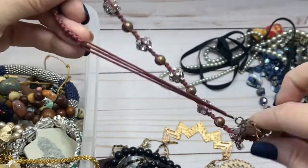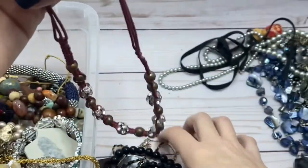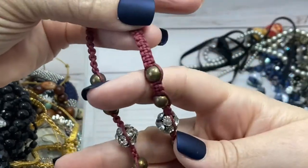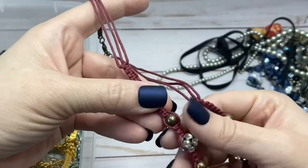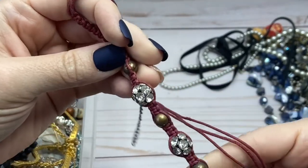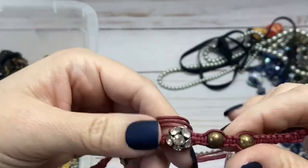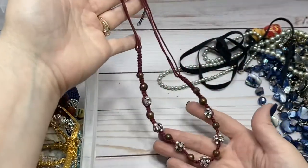Here we have, is there any maker's mark? No, but there is, it's a lobster clasp. Let's get this out of the way. And a reddish fabric cord with some brass balls and then some disco rhinestone balls. And they all seem to have all of their stones, which is fantastic. And again, I'm usually not a big fan of fabric, but this isn't in terrible condition, so I would do $3.